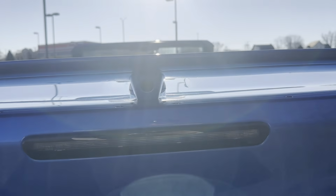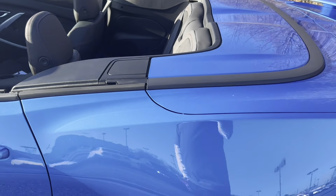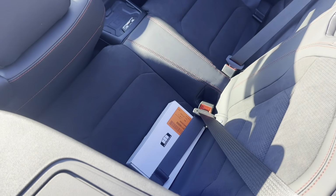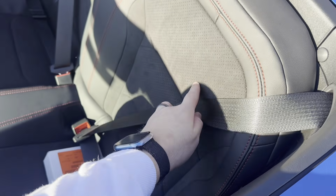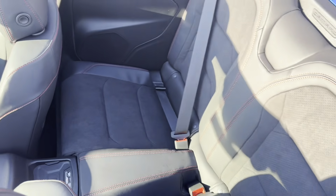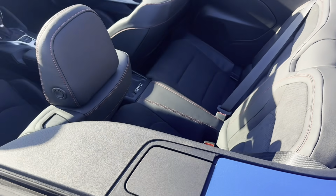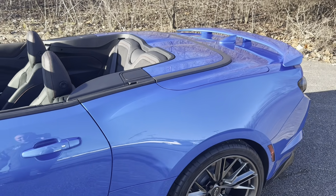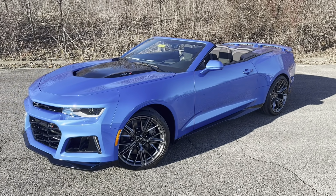Backup camera is right there in the center. I like the little wing that this one has, body colored. And as far as the trunk, this is a lot easier to show you over a coupe. You can see the space that you get in the back here. Love the interior. You have this black leather with red stitching and suede in the middle there. That's pretty sweet. You've got a wireless charger back here as well. So that shows you the cargo room and the passenger space that you work with. If you're going to buy one of these, don't worry about this spot, because most likely you're not going to have anybody back there. It's a pretty tight squeeze. But now we can go over the features that come with the ZL1.